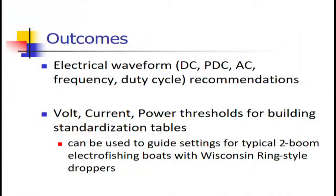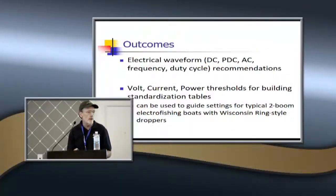So what are the outcomes of all this? We want to make recommendations for electrical waveform type (direct current, pulsed direct current, AC), frequency, duty cycle, and then also the output voltage, current, and power that you need, so we can build these standardization tables. These standardization tables can be used to guide your settings, basically. What settings do I use? Where do I put the dial on the boat?